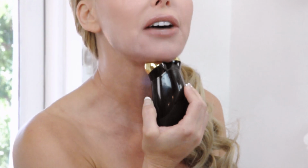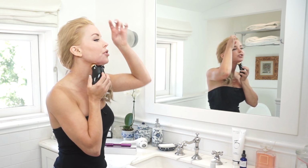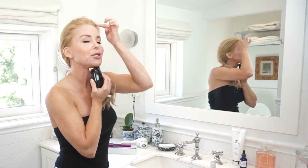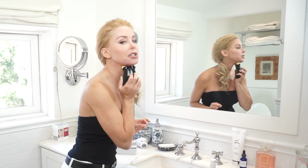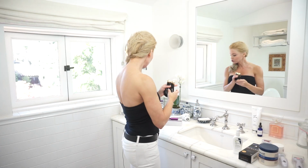When you don't have enough of something that's lubricating, so it's slippery, you can feel the little shocks. And sometimes when you do it on your forehead, you can feel like the nerve ending going into your scalp, which is a really weird feeling. But it lets you know that it is working. And I can totally tell a difference when I use this. So that's the NuFace. This is the one that's the facial toner.